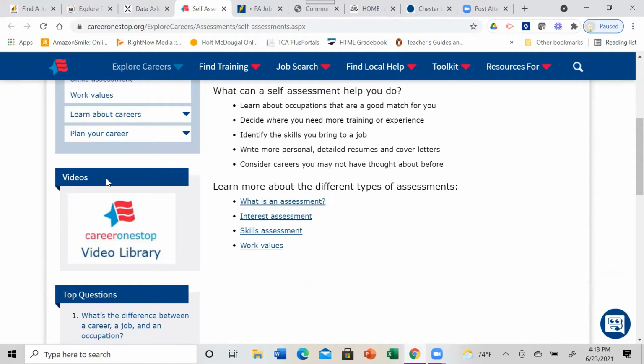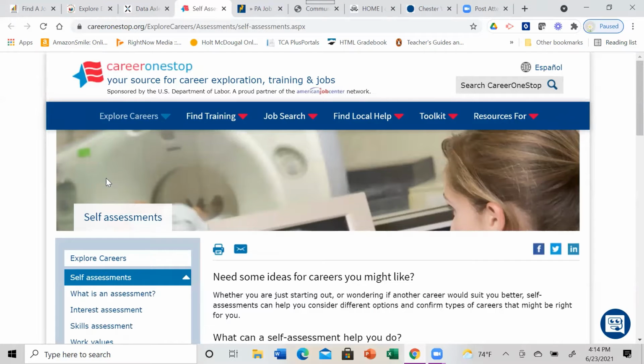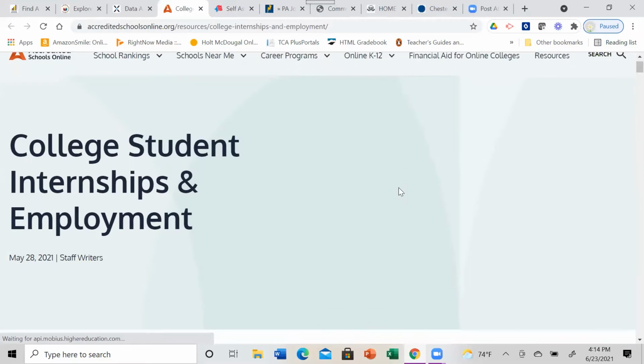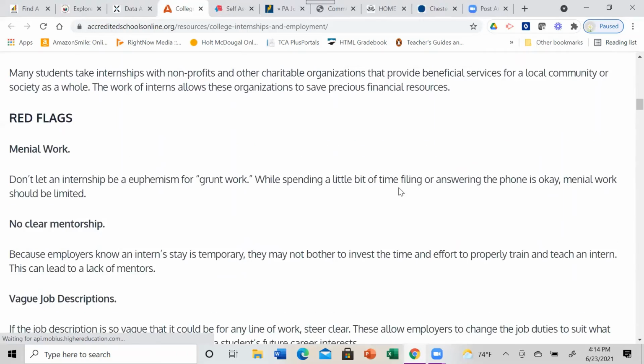And so if you really want to learn more about yourself and what your areas of expertise or interest are, or even what kinds of things you value, and you would want to find a workplace that would match those values, these assessments might be really helpful for you. You could get to this website directly, but it's also going to come through Data Axle, where you can do a number of interesting things from this hub. The other piece here that might be helpful is that there's a listing of internships and student jobs. And so if you are still in high school or in college and you're looking for internships and employment, there's some information here too as well.